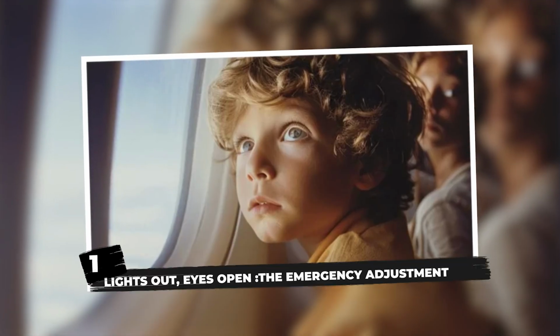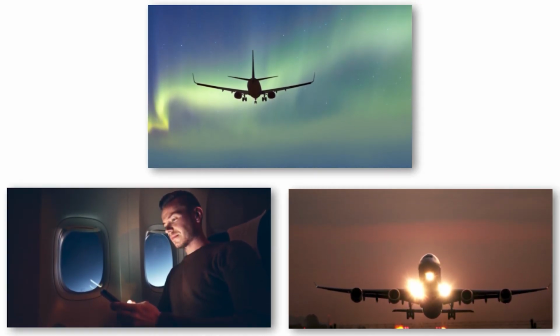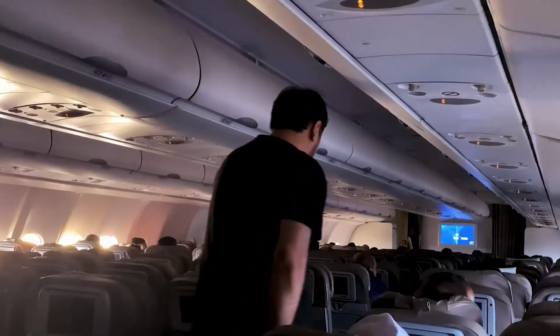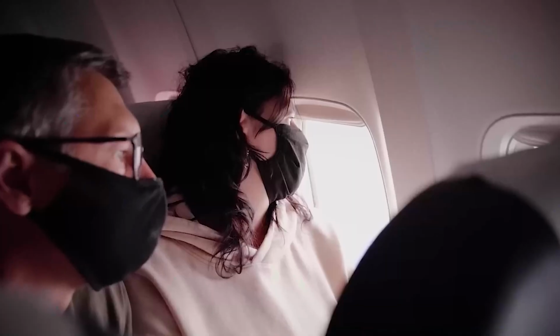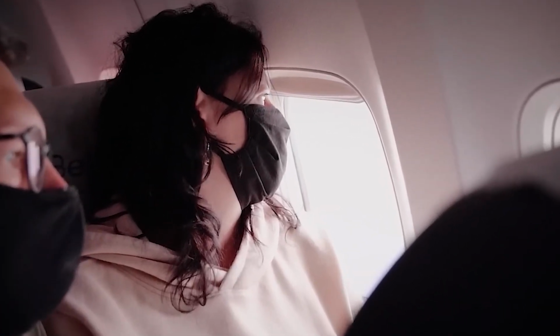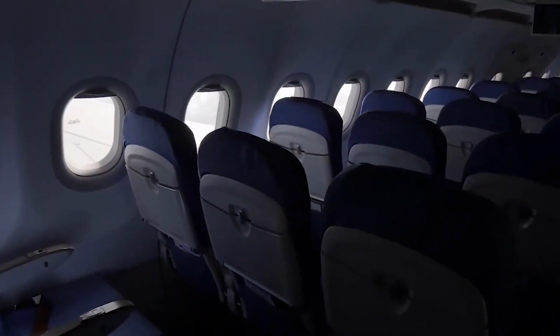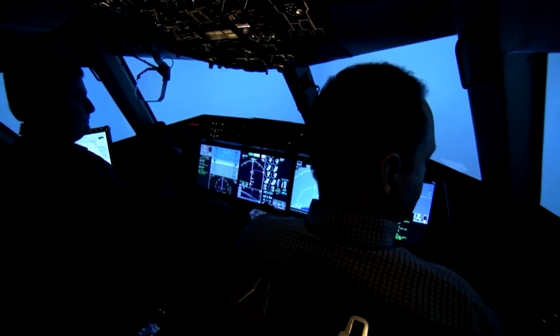Lights out, eyes open. The emergency adjustment. Ever settled in for a night flight only to have the cabin lights suddenly dim during takeoff and landing? You might think it's just to create a relaxing atmosphere or maybe to help you get sleepy before a long flight, but there's a much more critical reason behind this seemingly simple action. It's all about emergency readiness and preparing your eyes for the worst case scenario. Dimming the lights isn't just a nice gesture, it's a crucial safety measure designed to help your eyes adjust to the darkness outside the aircraft.